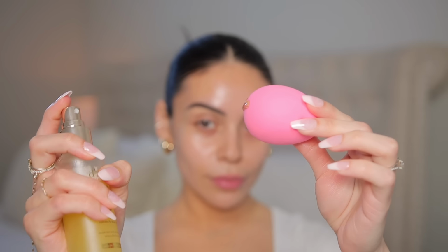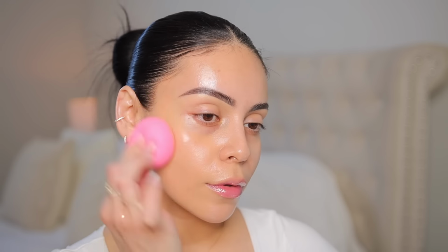And this will work great with any foundation, but I love this little trick, especially now in the winter, because I love extra glowy skin because my skin can get a little bit more dry in certain areas. So this is really going to assure that your makeup is luminous and won't get cakey throughout the day.